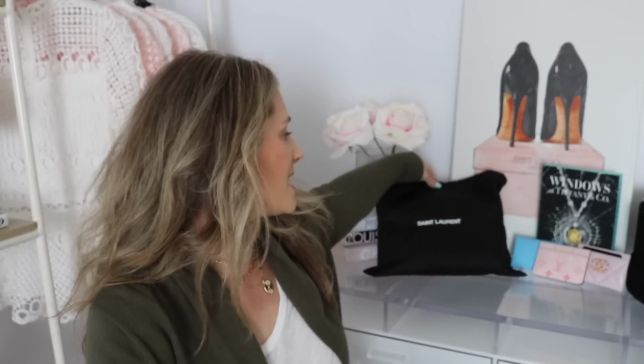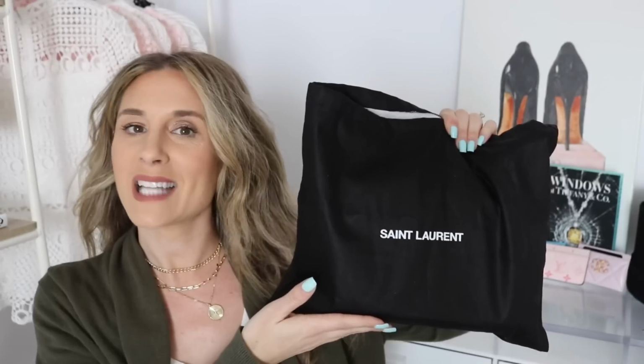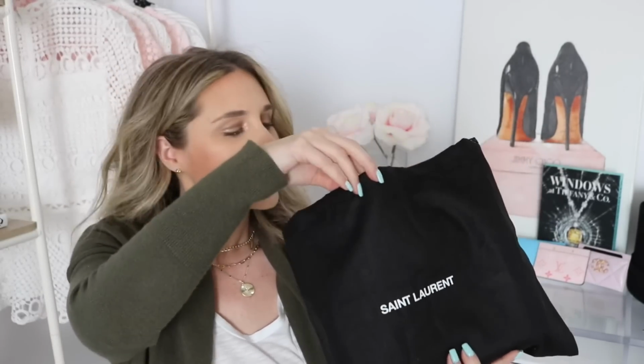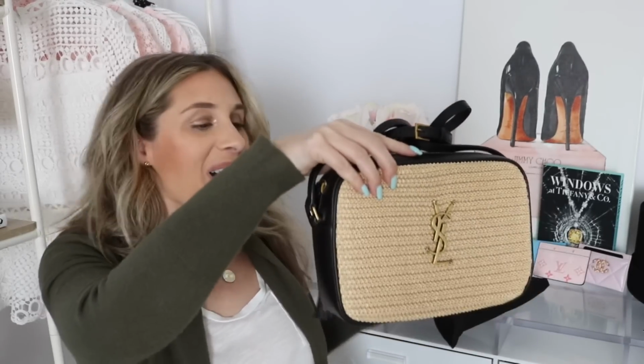Okay, so I picked up an item from Saint Laurent, and you might be able to tell by the size of the dust bag. I'll give you a moment. Any guesses? Any guesses? No? The item I picked up is the Saint Laurent. Oh, I'm so excited. This is the raffia camera bag.